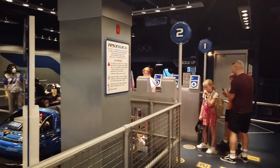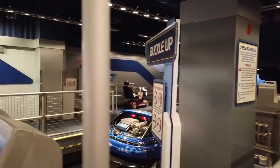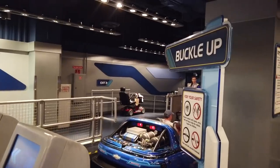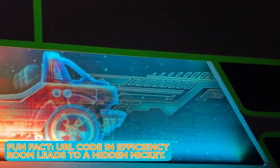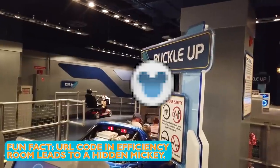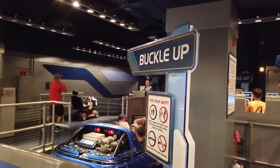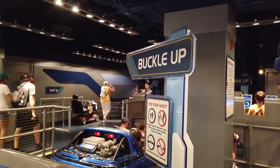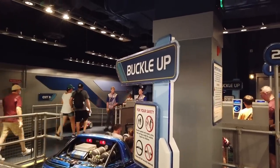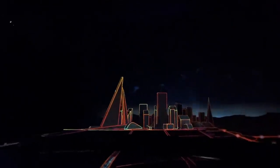A couple of cool details to look for when you're actually on the attraction. Number one, in the efficiency room, there's actually a URL code in some of the coding that you'll see. If you were to type that URL into a browser, it actually pulls up a Hidden Mickey, making it probably my favorite Hidden Mickey of all time. Additionally, there's some more nods to Progress City in this attraction. When you go through the brake test, you'll look on to the left-hand side, and there is a Progress City model. It's neon and glowy, and again, that's a nod back to Walt's original idea for Epcot.